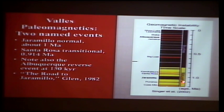And so if you look at the geomagnetic instability timescale, I say that this is work done by paleomagicians. You can see that there's a big reverse period shown in yellow, the Matuyama reverse epoch, I guess you'd say, which flips at about 780,000 years ago. And then we have this big normal, the Brunhes normal epoch. But within that, there's the Santa Rosa transitional event. It's a named event. And the Jaramillo normal event. It turns out that those events, of course, are named for features in Valles Caldera.